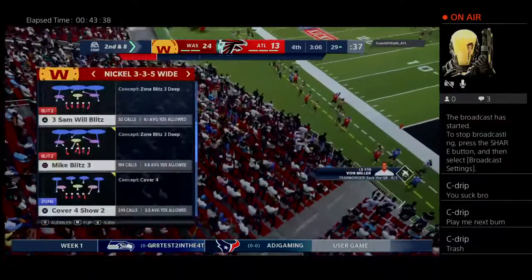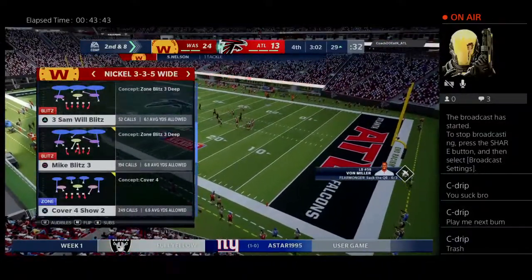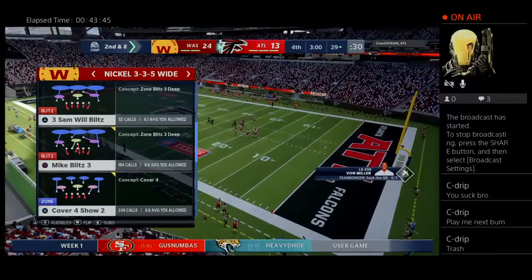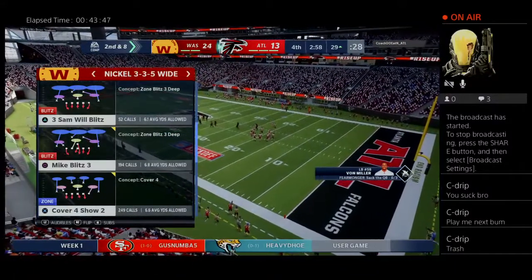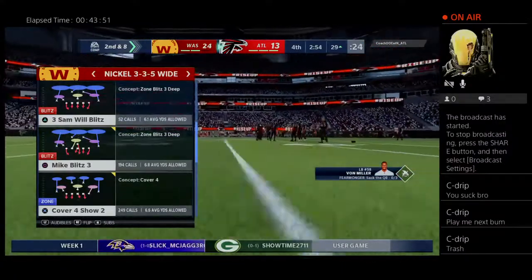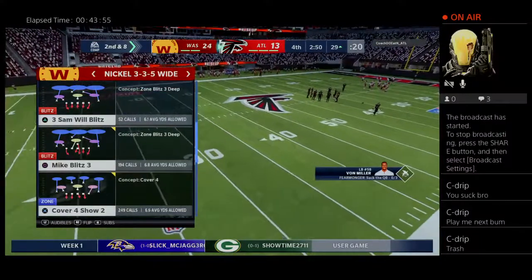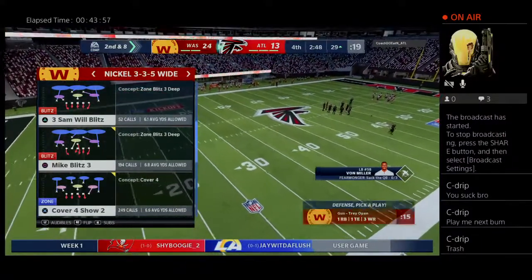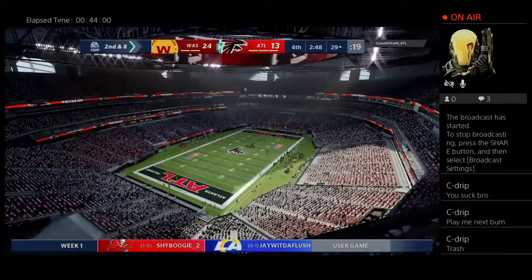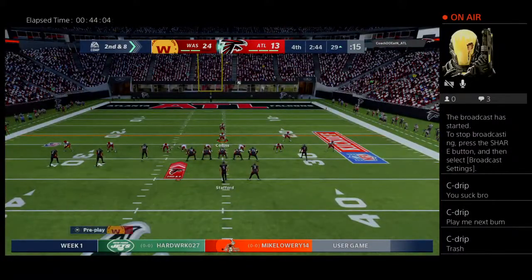2nd and 8. A nice play design there with the touch pass. Looked good at the start, but bottom line, the defense was ready. And they did a nice job scouting, didn't they? Not just scouting, but now executing once they saw the play for real after having worked on it all week in practice. They drilled on the play, then they drilled him. Got it here at the 29 on 2nd and 8.